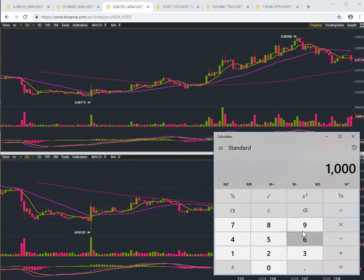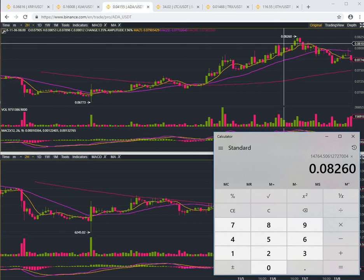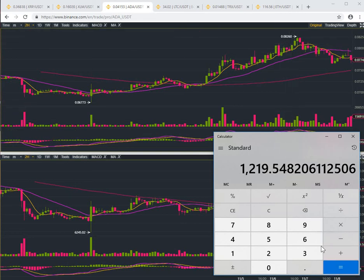I'm going to take my $1,000 investment and divide it by 0.06773, equals that many shares, and I'm going to cash out at 0.08260, equals. You subtract your $1,000 investment, you would have made $219.54.